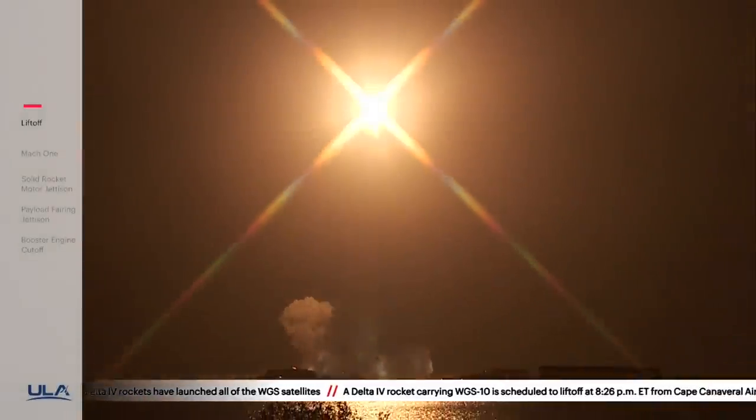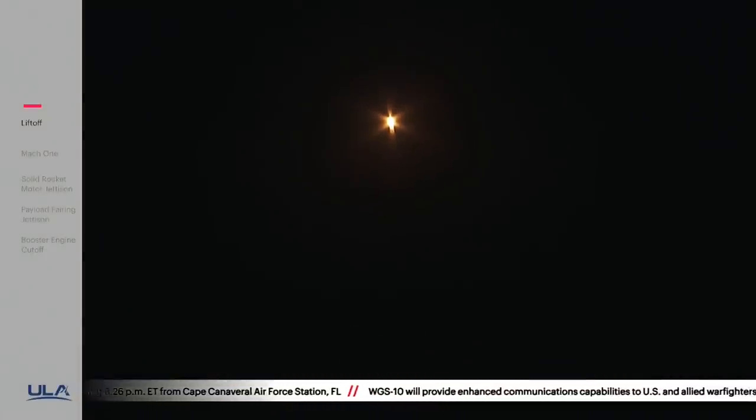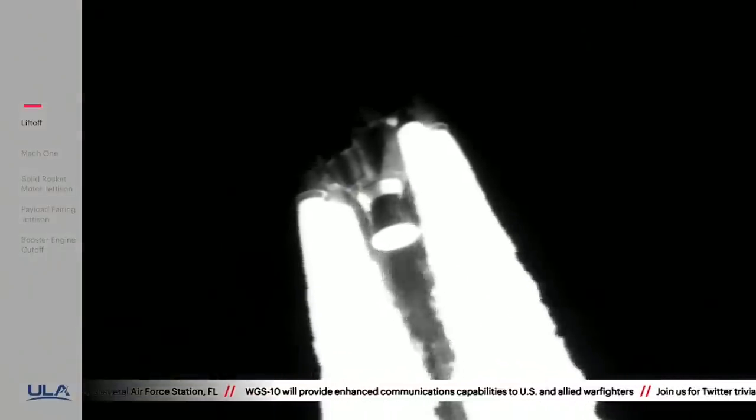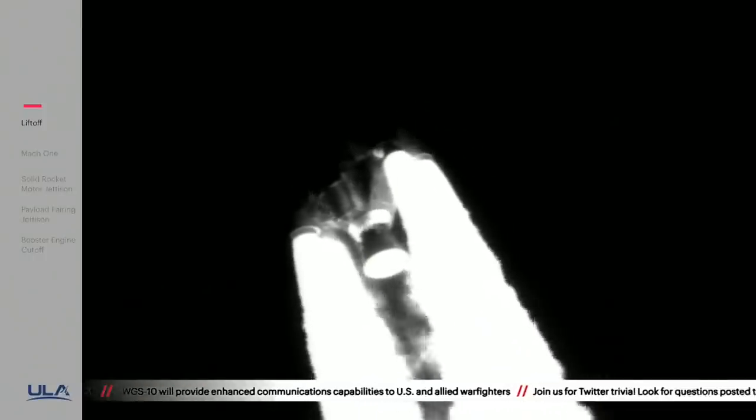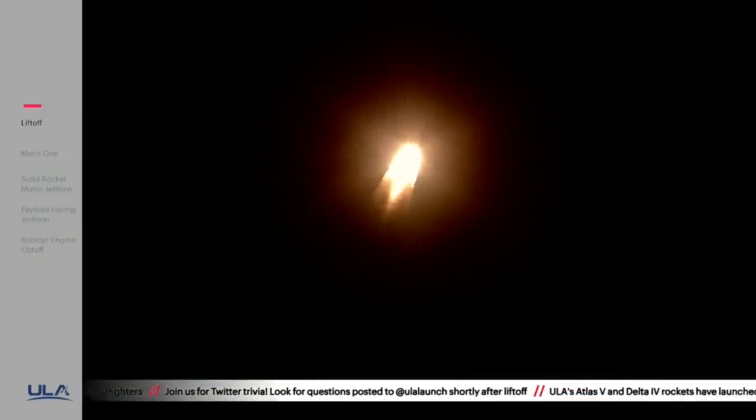Passing 10 seconds into flight. SRM chamber pressure looks good across all four SRMs. Nice symmetric curve. 20 seconds into flight. Continue to see good performance on the RS-68A engine. Now coming up on 30 seconds.